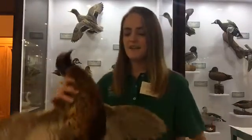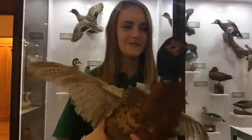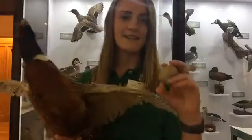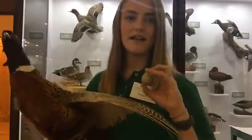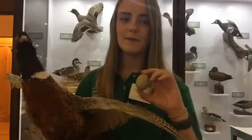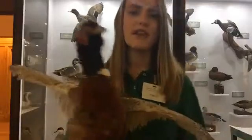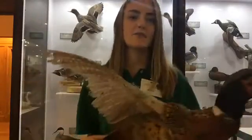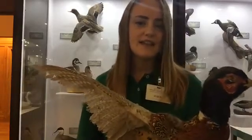All right, so right here, this is a ring-necked pheasant. It's a very pretty bird. And this is a ring-necked pheasant egg. You'll see the color is a brown, kind of neutral color. It blends in really well. And the reason that these birds have really neutral colored eggs is because they nest on the ground. They usually try and nest somewhere where there's dense foliage or there's dirt that they can kind of hide their eggs in and bury it in.